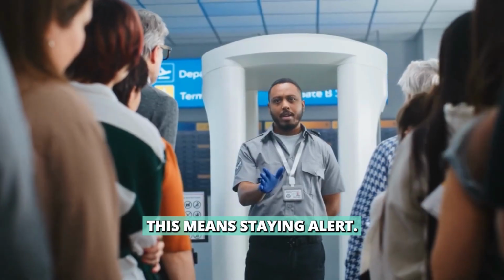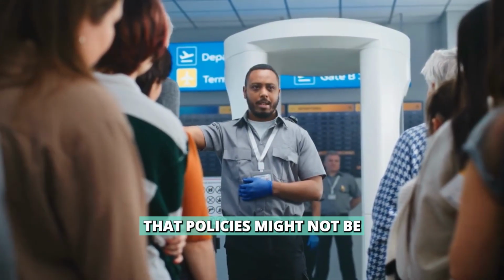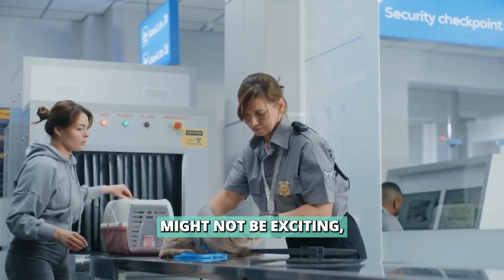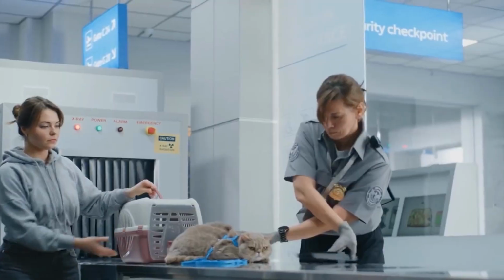For travelers, this means staying alert. Check your airport's website before your flight. Understand that policies might not be one-size-fits-all anymore, and allow extra time for surprises at the gate. Uniform security might not be exciting, but inconsistent security is a headache waiting to happen.